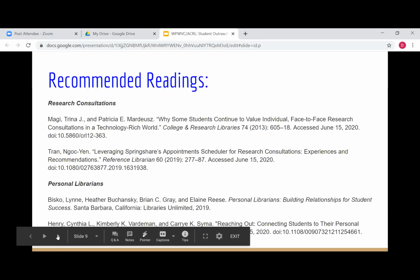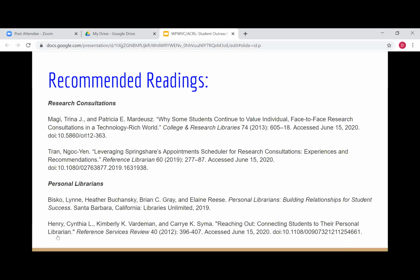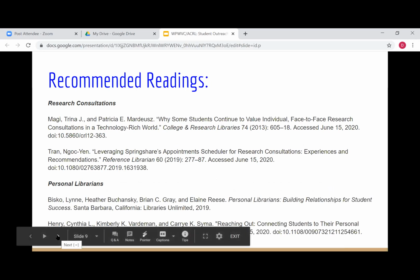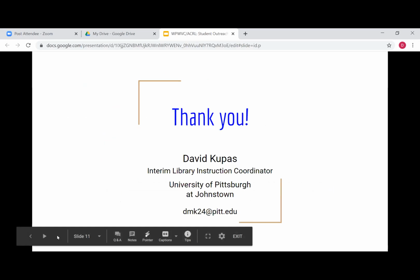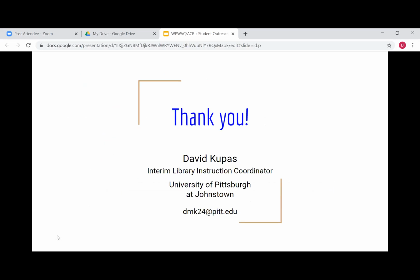For those of you who wish to learn more about research consultations and personal librarian programs, here are some recommended readings that you can come back to. And then in summary, both consultations and personal librarian programs are easy and effective ways for librarians to establish a more personal connection with their students. Thank you.